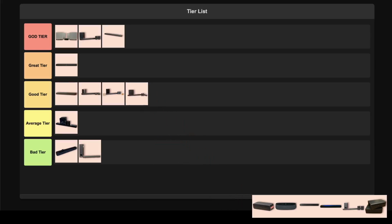The catch? It really needs a subwoofer for proper bass, and it's not as customizable as some rivals. But for apartment dwellers or anyone who wants a minimalist, good-sounding setup without too much fuss, I'm ranking it in the good tier. It's a solid, reliable pick.